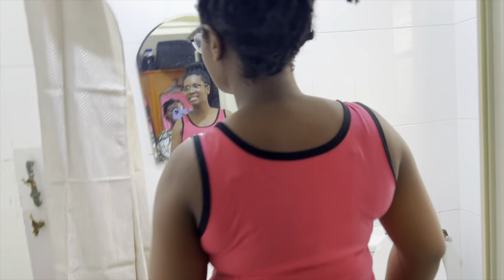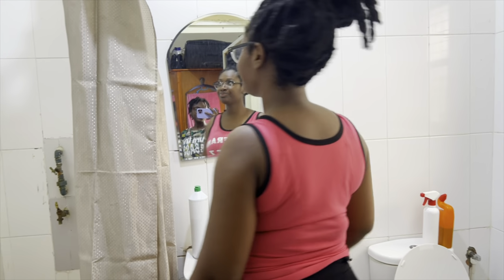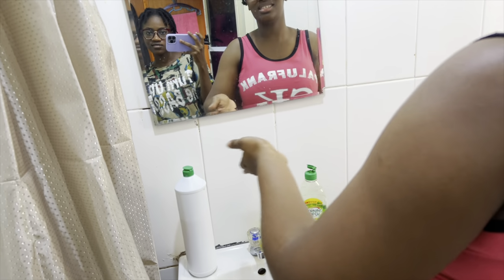So this is the bathroom. This is the shower venue. We have the bathroom shower, but yeah. And this is just nice stuff. Necessities, morning fresh, hand wash, and I think this is Jiko.